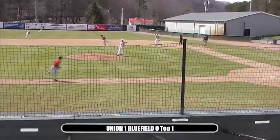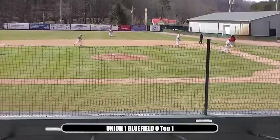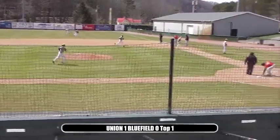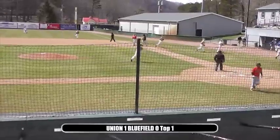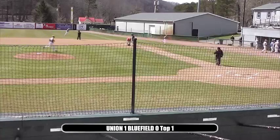That one is popped up sky high down the right field line. Long run in for Holzer and makes the catch for out number 3. But a run scores on 3 hits, no errors, and 2 men left on. We'll go to the bottom of the first. Rams coming to bat when we come back on the Rams Digital Sports Network.